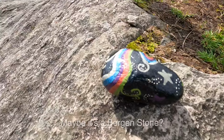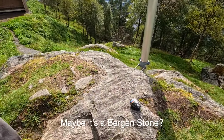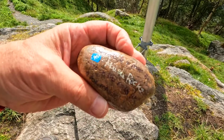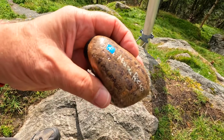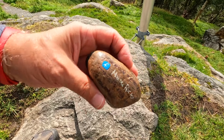Hey, an anchorage rock, maybe. Well, this is my Sioux rocks, and I can't hardly read that, but I'll try it. It's been from all over, it looks like.